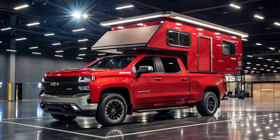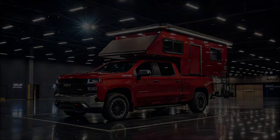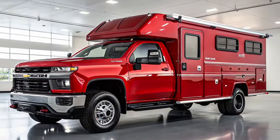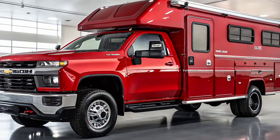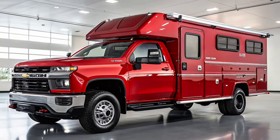Built for adventure. The 2026 Chevrolet Camper Truck blends a rugged pickup platform with a purpose-built camper system. Reinforced suspension, upgraded tires, and selectable drive modes make it ready for highways, gravel roads, and remote trails alike. This is a vehicle designed to go far beyond paved routes.